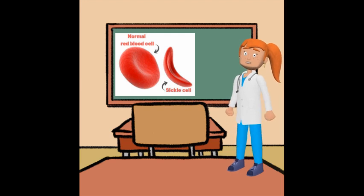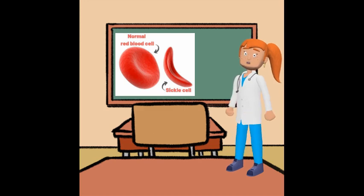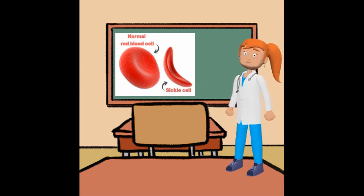Sickle cell affects about 100,000 people in the United States alone. People of African descent make up 90% of the population with sickle cell in the United States. It also affects people from the Hispanic, South Asian, Southern European, and Middle Eastern ancestry.